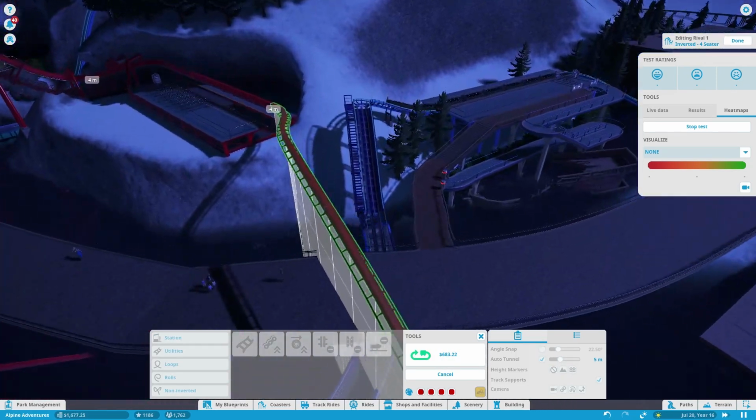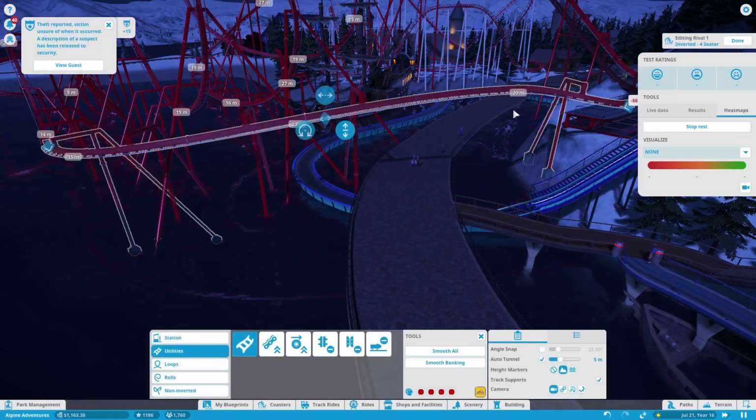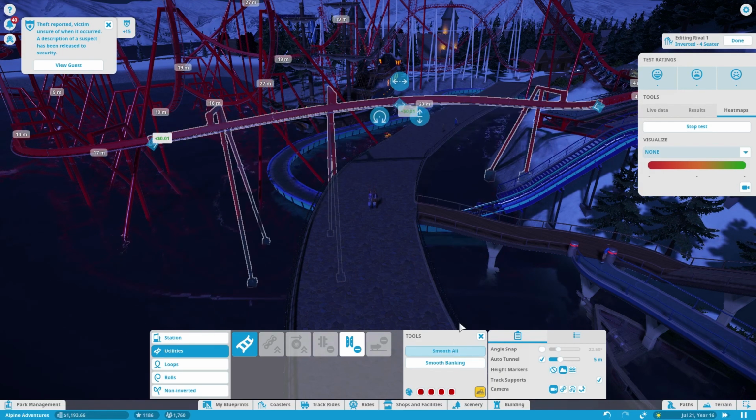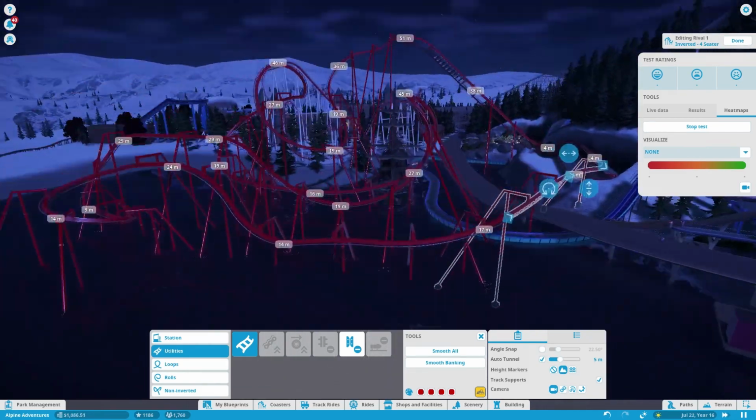What the heck is that? What the heck? I don't know what it's trying to do. We'll smooth that out. Let's autocomplete. And let's run with these pieces here, and we're going to smooth. People are going to get kicked. That's what the problem is. That's not really much of a problem.